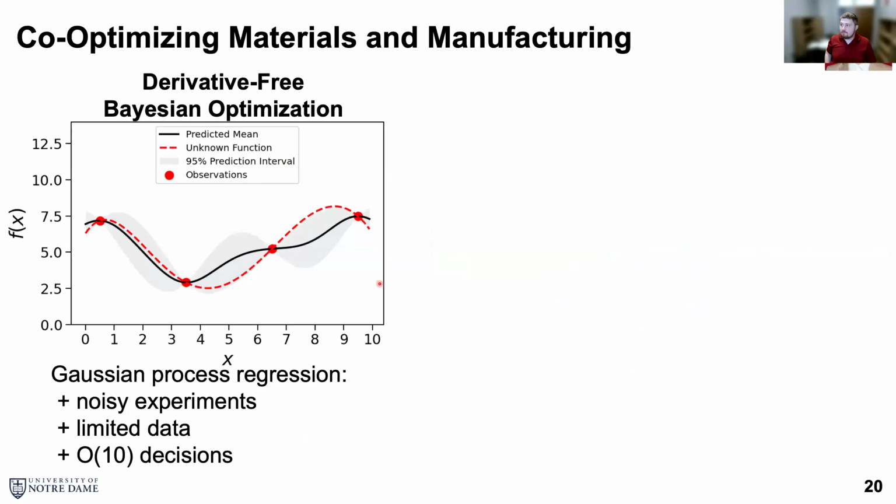So we've built on some of these capabilities in my group at Notre Dame, thinking about problems where you have to co-optimize materials and manufacturing together. And I'm a chemical engineer. I really prefer phenomenological models, like that reaction diffusion model, whenever it's possible. But there are some projects where you just don't have the time or the budget to develop a phenomenological model. What can you do? One option is to do derivative-free Bayesian optimization.